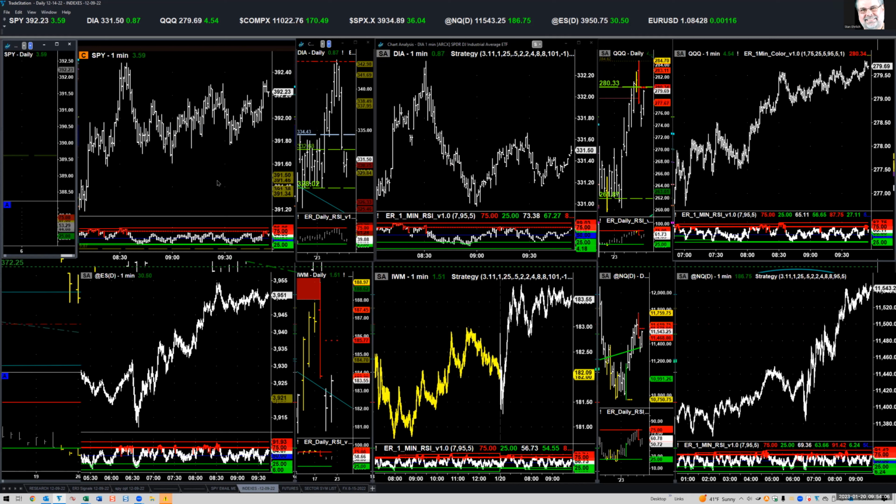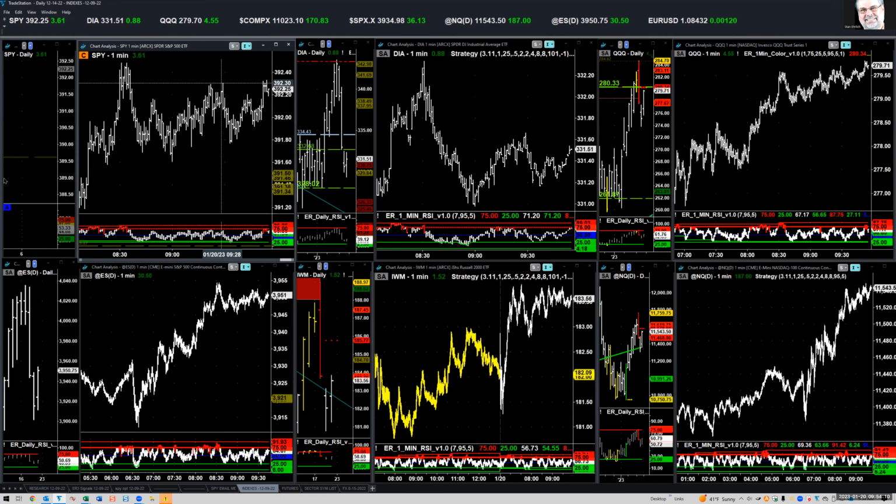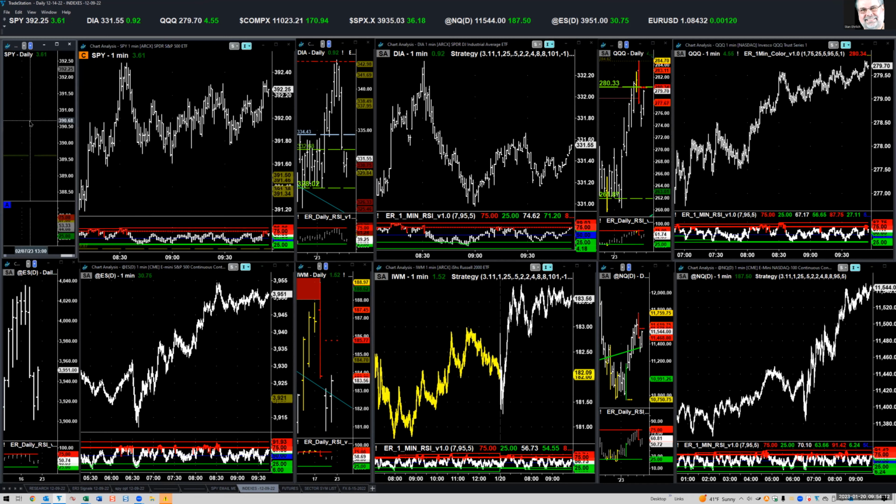And there we go. So the spider is trying to make a new high as we speak, coming up fairly nicely. But again, at a major turning point, the high or low to the tick or to the hour, to the minute, it doesn't look like the market's turning. But in retrospect, 2020 hindsight, that was it.